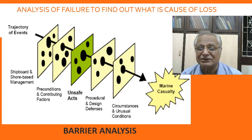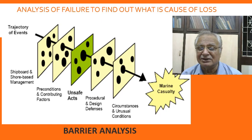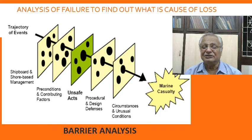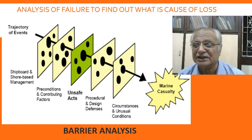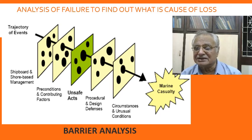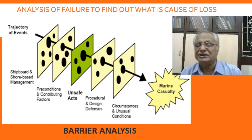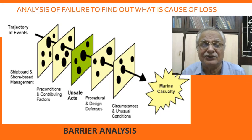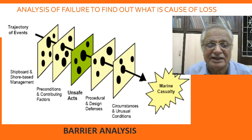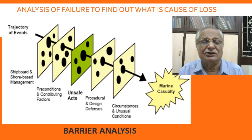So you write about the crew, about the management, about the contributory factors and preconditions before the accident. What are the unsafe acts? What are the procedural and design defenses? What are the circumstances and unusual conditions leading to the marine casualty? This is the barrier. Various barriers are provided, and you are going to do a barrier analysis to find out exactly what has gone wrong, why there was an accident.